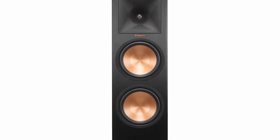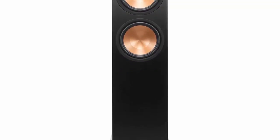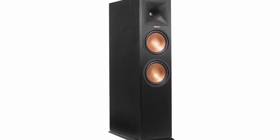Klipsch RP280FA. The biggest highlight of the award-winning RP280FA floor speakers by Klipsch is its support for Dolby Atmos via a dedicated elevation channel. The feature is available in only a handful of movie theaters and adds a whole new audio dimension to the cinematic experience. Two 8-inch copper woofers and a 1-inch titanium tweeter are also on board.